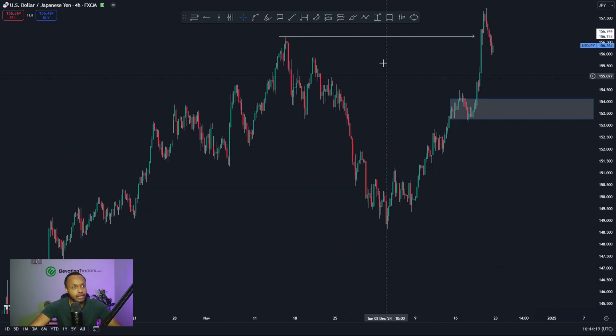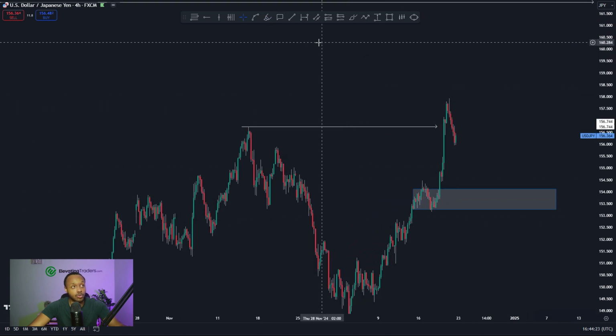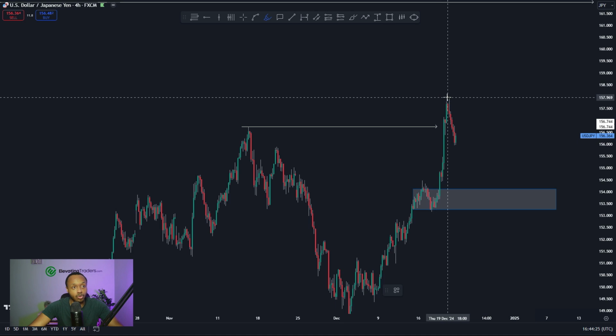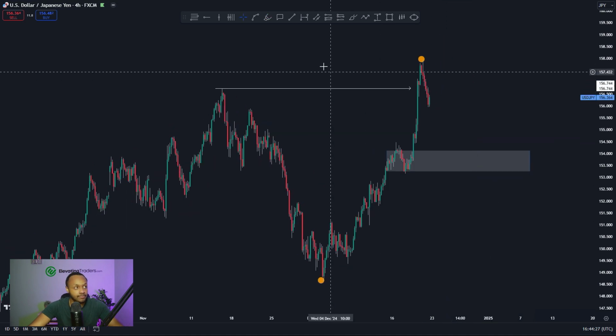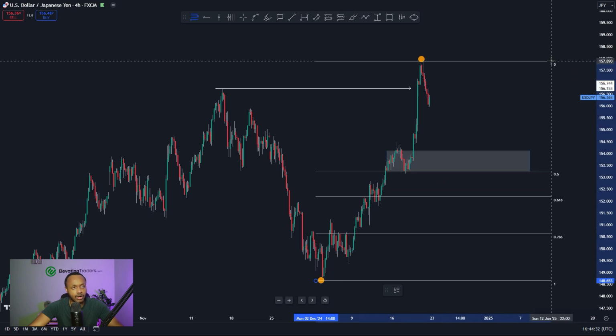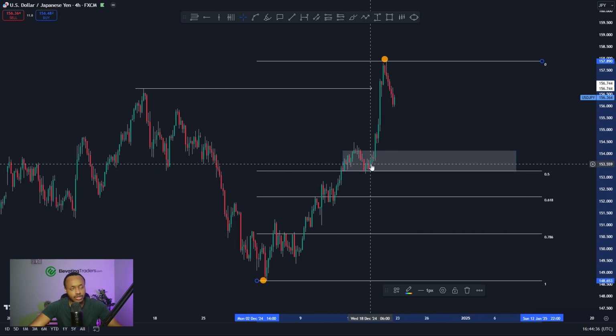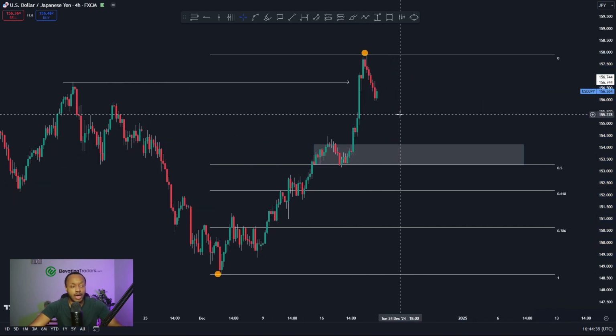Now I'm looking at this as our last major higher low, and of course this being our new higher high. So now I'm looking for a pullback of that move for more upside. If I whip out the Fibonacci from the low to the high, you can see it lines up very well with the 50%. This zone here, brief consolidation, that's where all the momentum came from post the news.